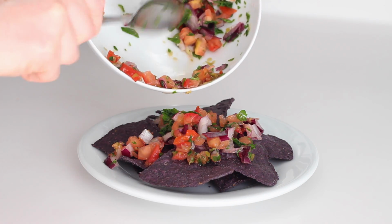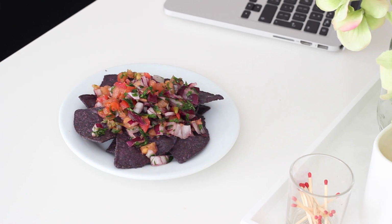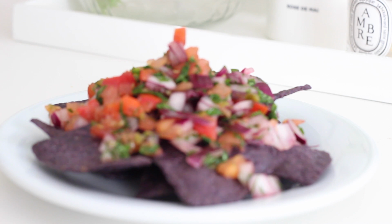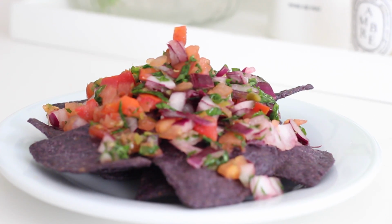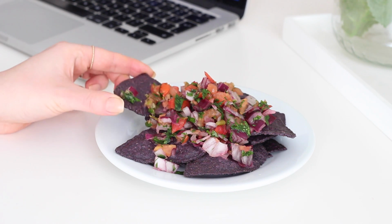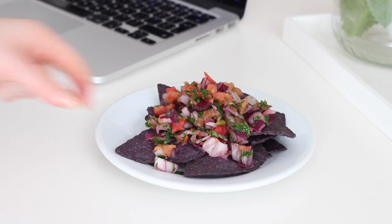Again, it was just another quick and easy snack. Chips and salsa is always going to be a favourite of mine. And I've talked about these blue corn chips before. They're delicious. Blue corn is actually higher in protein than regular corn, and they honestly taste no different. They're still really nice and crunchy and work great with dips.